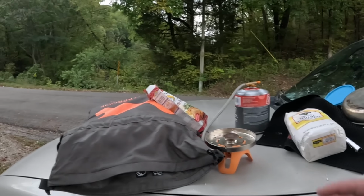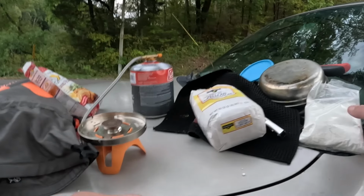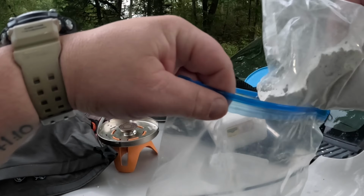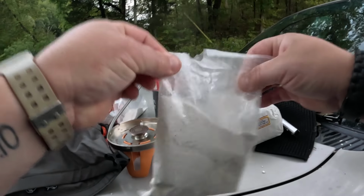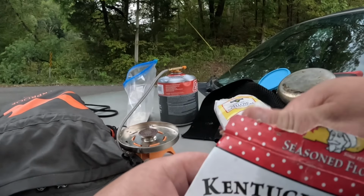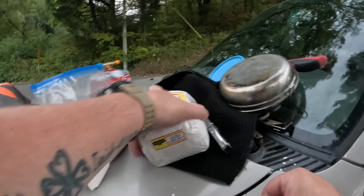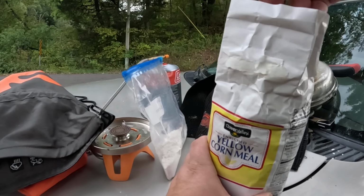It totally doesn't look sketchy. A dude's on the side of the road in the middle of nowhere with a burner and some white powder and stuff. But what I'm gonna do here is combine some of the Southern Kernel breading with some yellow cornmeal. And I really need to get a rubber band for that. But I'm definitely winging the amount that I put in here because I really don't know and don't care.